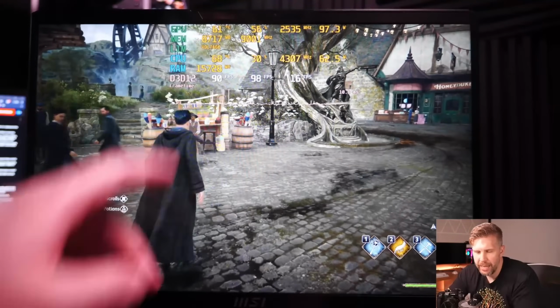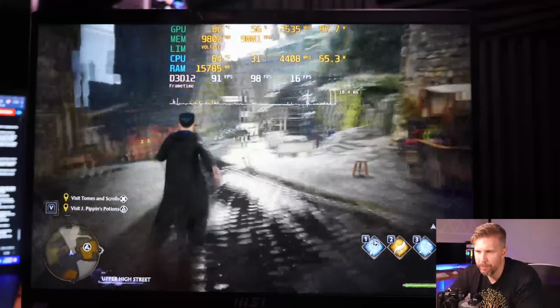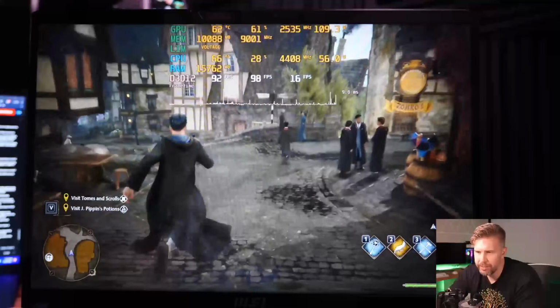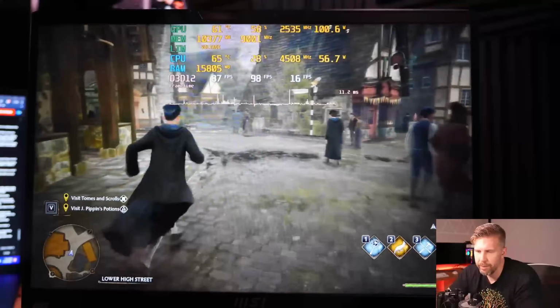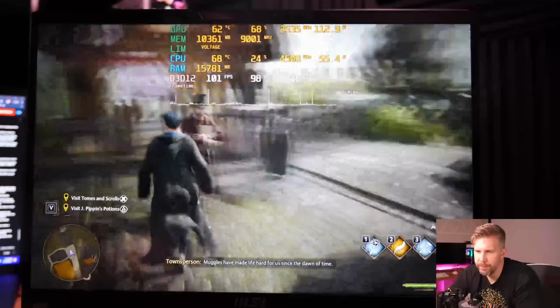Our VRAM is jumping to 8.9 gigs used. Are we going to cap our VRAM at 1080p? I think we probably will. 10 gigs of VRAM used. This is only 1080p resolution too. It's insane. Hogwarts is insane on the VRAM. So we have not run into VRAM caps, but we're still stuttering because of all the NPCs, I believe.